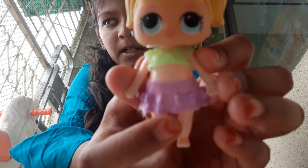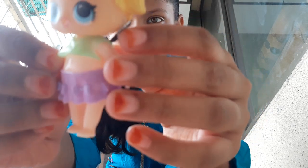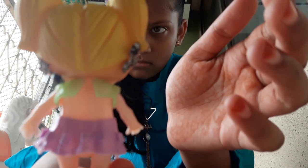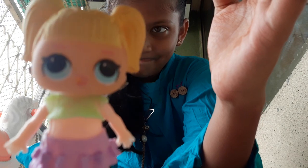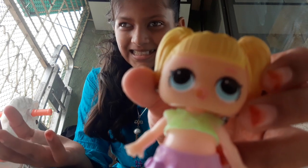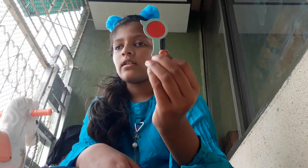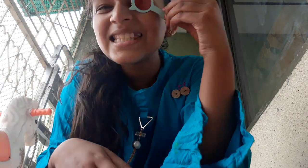Green color top with purple skirt, white hair, and gray earrings. She is really cute. I love her. She's looking so cute, and she also has blue eyes and pink eyebrows. And let's see what do we have inside this. We have a red color magnifying glass. See? I'm looking all red. Help! Help!